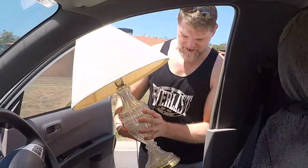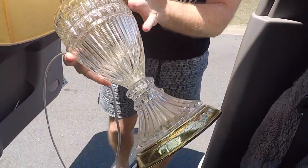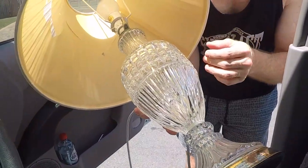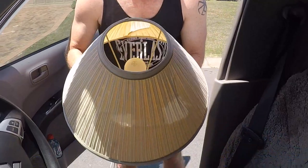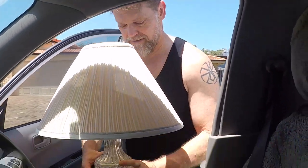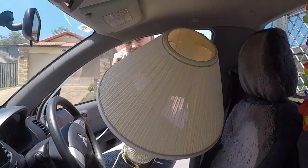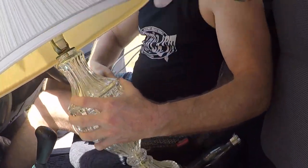Alright, so here we go, here's the lamp. Have a look at it. There's beautiful glass here. It is broken on the inside though, but for $8, what do you expect? It comes with a bulb. Those bulbs, that's got to be worth $5 nowadays. Anyway, let's just hope we can get on home without it breaking. That'll be the next challenge.